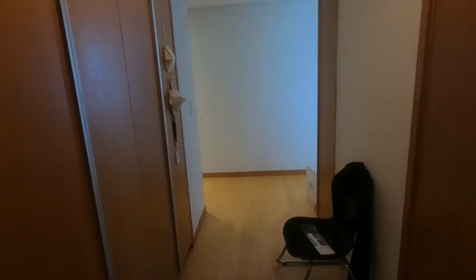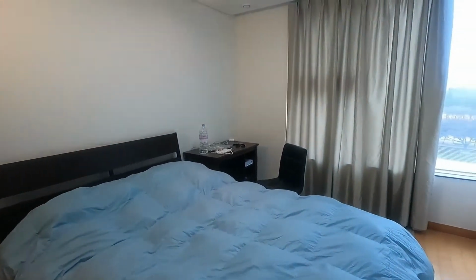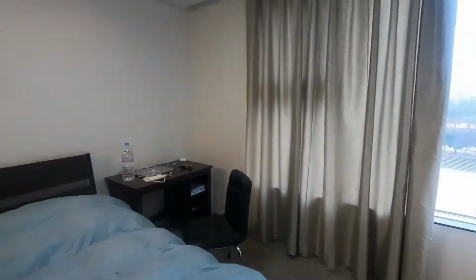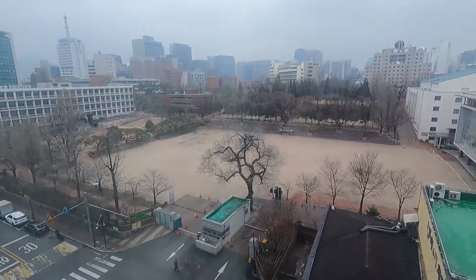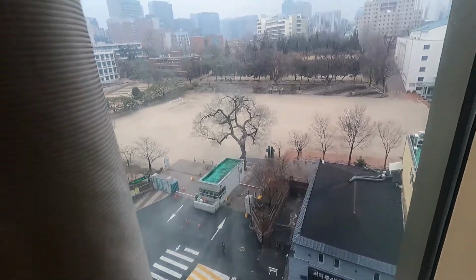So let's start. So as you enter, this side you have closets. You have 2 big closets here. And then as you go in, so as I said, it's a 2-bedroom flat and this is the master bedroom here. So it has a really nice view. So this is on the main road and I think that's a school across the street.